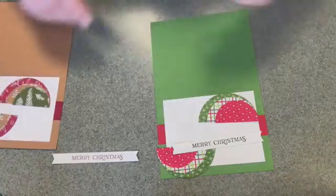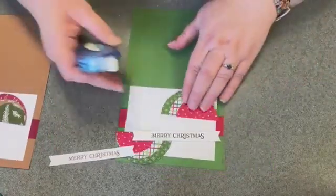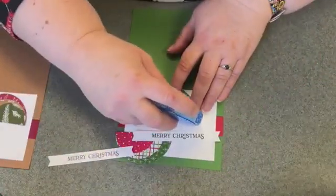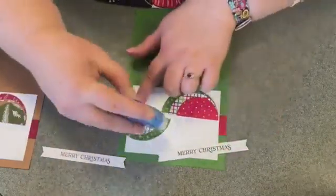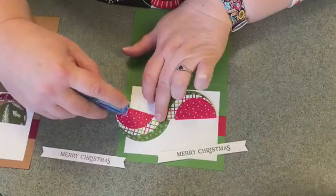And now what we can do is attach our circles. So all I'm going to do is put some tape here at the bottom of my circle and at the top of this one.